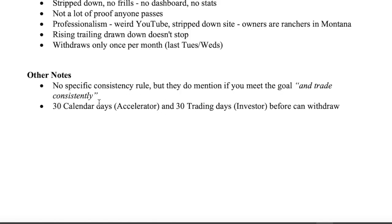I've mentioned this a few times, but 30 calendar days in the accelerator and 30 trading days. Keep that in mind for the investor account before you can withdraw. It's not a negative, it's not a positive, but it's there. Just know that there are limitations. Whereas with any other, like MES Capital, I know, for example, their limit isn't so much on time, but you have to make $3,500 first before we allow you to withdraw any money. So in some ways, other companies are limiting you also. And just to speak to TopStep, if you go with the pro account, you have to make that first $5,000 before you move into a funded account. Same idea. They're holding you up on when you can withdraw.